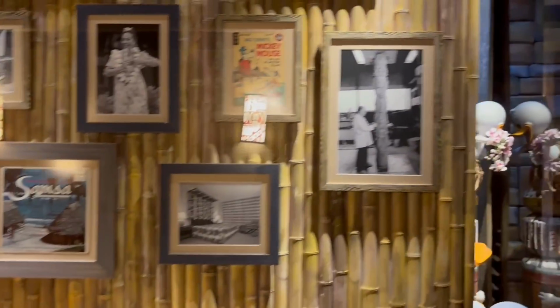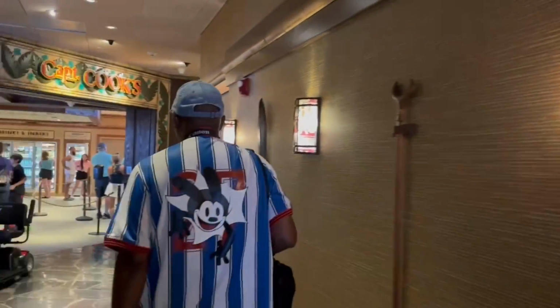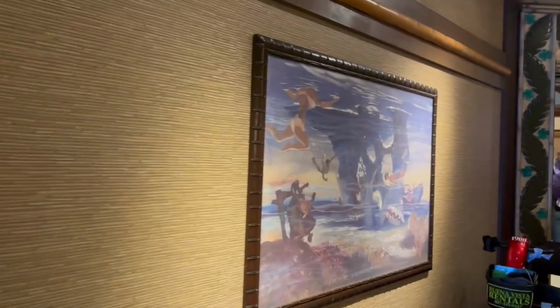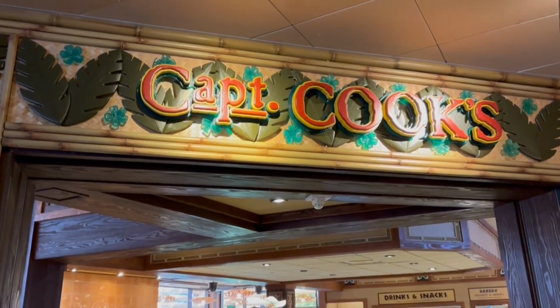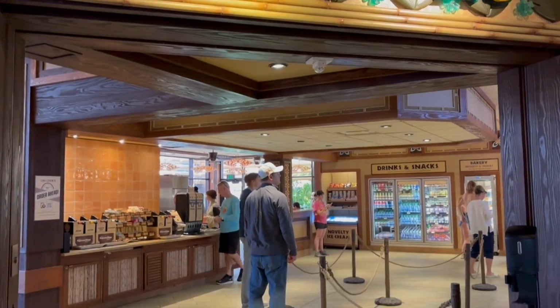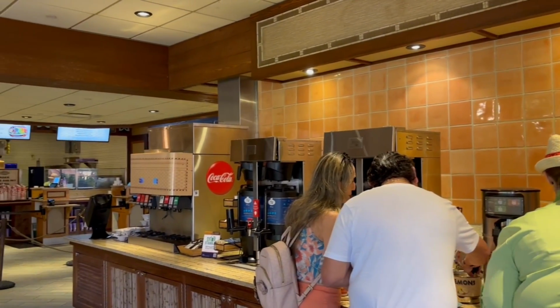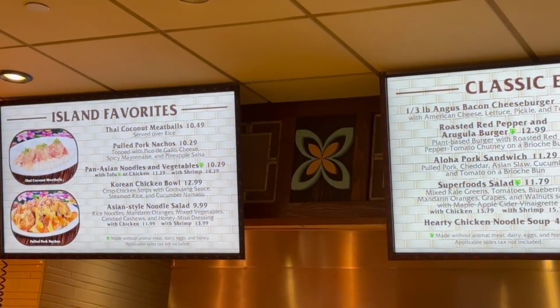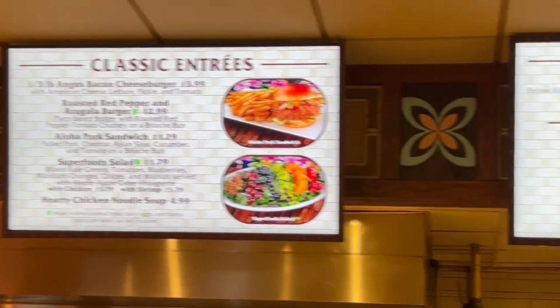All right, moving right along outside Boutique. If we make our way down the hallway, we are going to find the quick service option here at the Polynesian, which is going to be Captain Cook's. Inside of Captain Cook's, you are going to find American Asian fusion. Some of the most popular items at this quick service location are going to be the pulled pork nachos. Those are my favorite. They also have an aloha pork sandwich, and then they also have the Thai coconut meatballs that are also a favorite of many that frequent this resort.